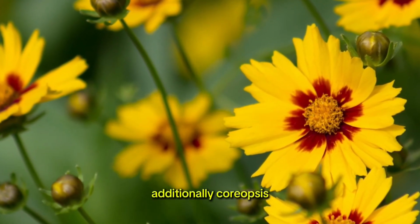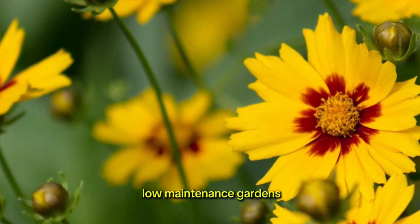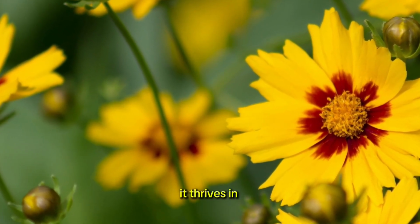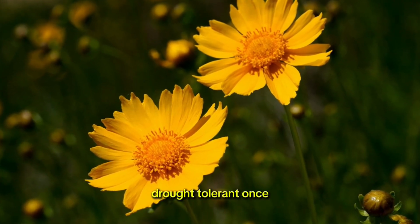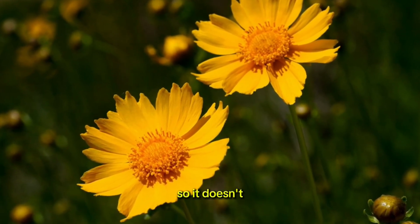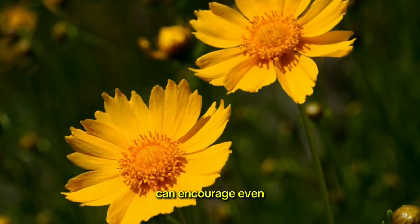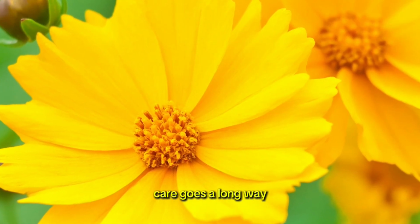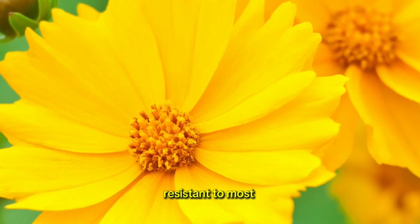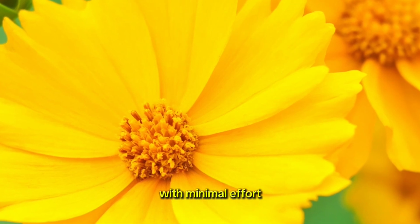Additionally, Coreopsis is incredibly easy to grow, so it's perfect for beginners or low-maintenance gardens. It thrives in full sun and well-drained soil, but it's also drought-tolerant once established, so it doesn't require constant watering. However, deadheading spent blooms can encourage even more flowers to appear, so a little extra care goes a long way. And since it's resistant to most pests and diseases, it remains healthy with minimal effort.